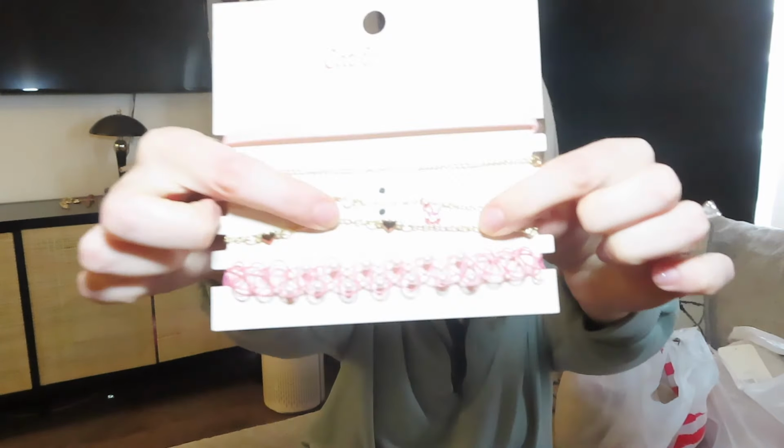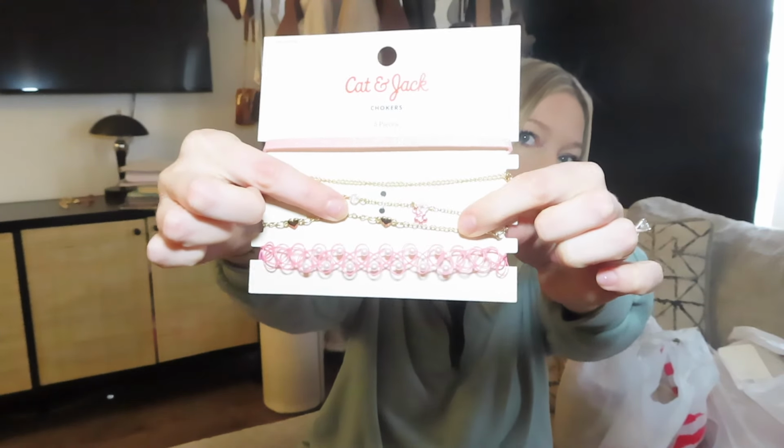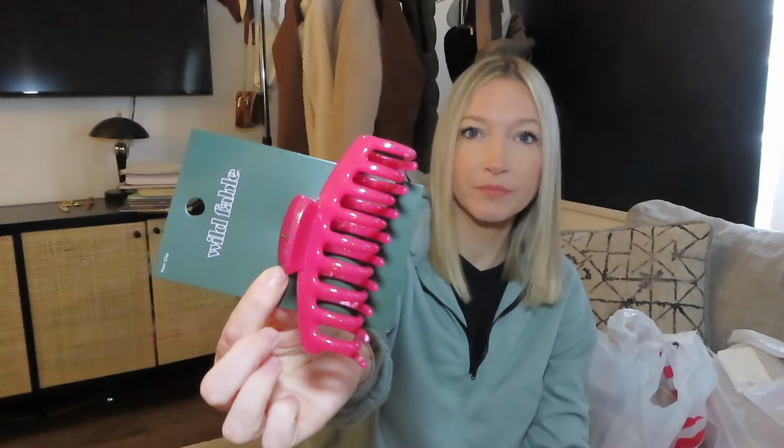The second to last one. Not sure if you can see, but super cute. I think she'll like all of these regardless. Obviously, they have the pink chokers too, so super cute for Valentine's Day. Another practical item that I thought would look really cute in her basket would be a claw clip. So I was happy to find this pink one.